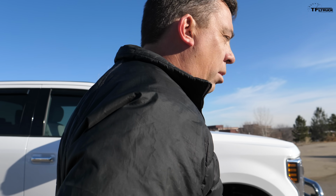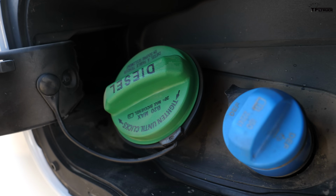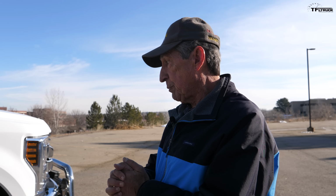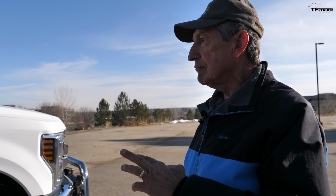How has the truck performed? When I'm up in Canada with it, I'm getting 20, 21 miles a gallon running empty. That's really good for a pretty big, heavy truck. It's pretty good compared to what most people get, but they've got some really great fuel up there. When I'm towing, not so impressive.